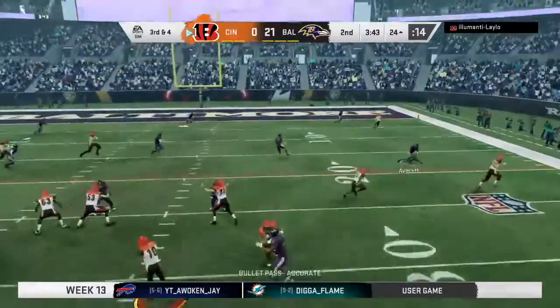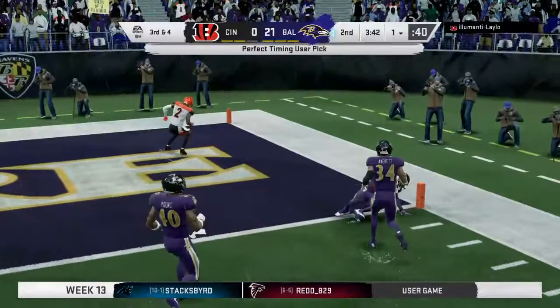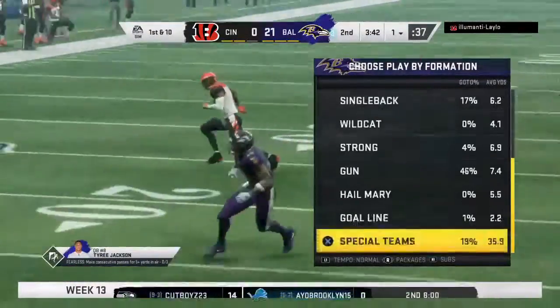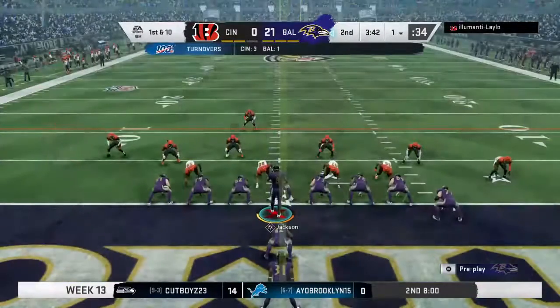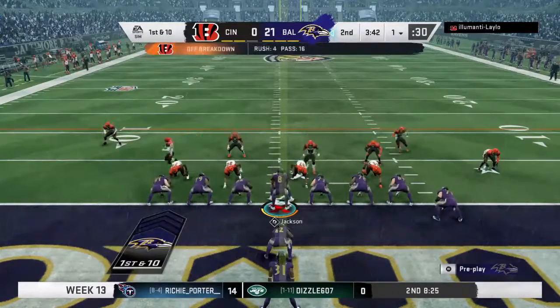From the gun on third down, Dobbs, and he fires one that's intercepted. Picked up by Carl Joseph, and a big turnover there as his guys will get the football back. The Ravens take over first and 10 at their own 1-yard line.